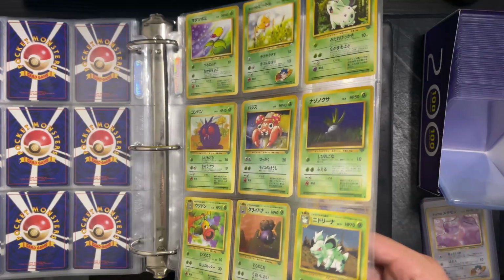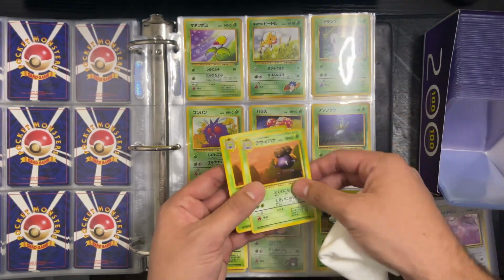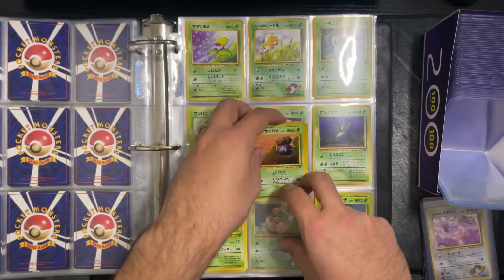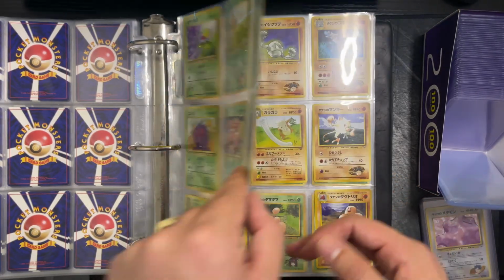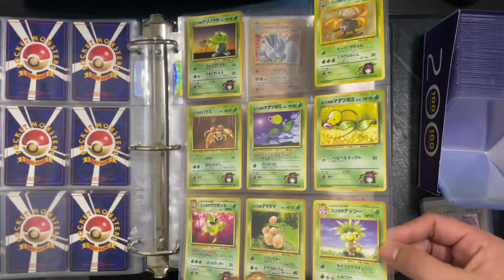But I also want to make sure that I'm not wasting too much of your time going through these cards. And, oh my gosh, wow. I didn't even realize some of these were double bindered. Okay, so I might actually have more than I thought here, which is kind of interesting to think.